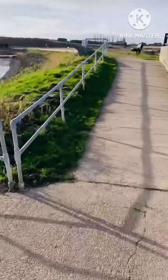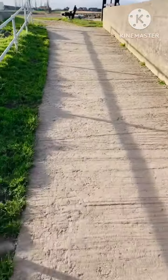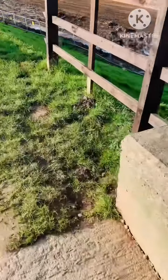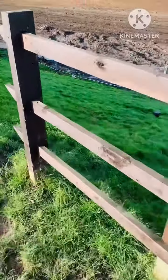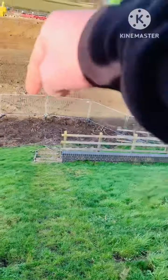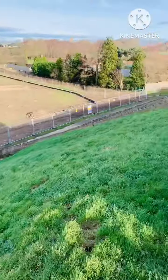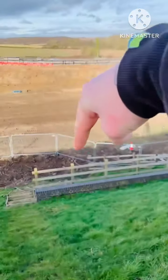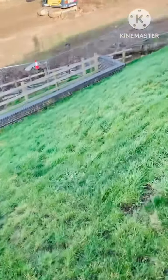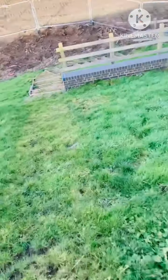Now, I'll just show you where the Canal and River Trust bloke was yesterday, who actually closed it. When I approached him to ask if he knew who'd opened it, he said it was him. So what he did, he walked down this path here, up here, just behind here. There ain't no sign saying otherwise.